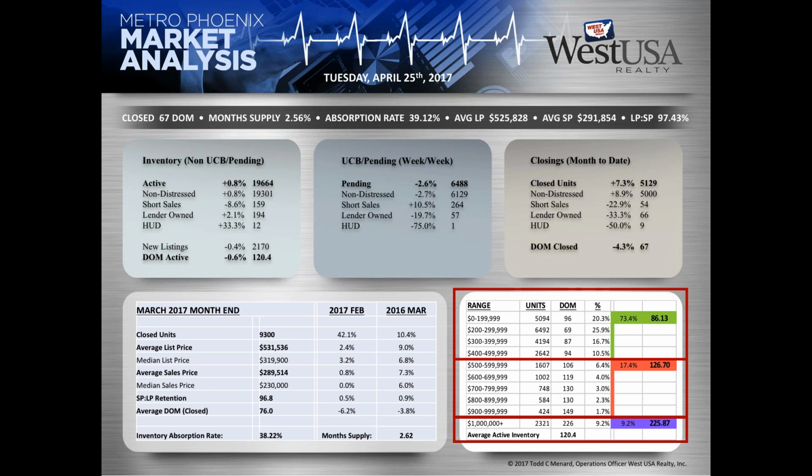Taking a look at the price ranges, under 500,000 still comprises about 73% of the market and is sitting at 86.13 days on market. The active inventory between 500,000 and a million is 17% of the overall active inventory in MLS, averaging almost 127 days on market. And those $1 million and up properties are sitting at 9% of the market and about 225 days. So that's quite a jump.